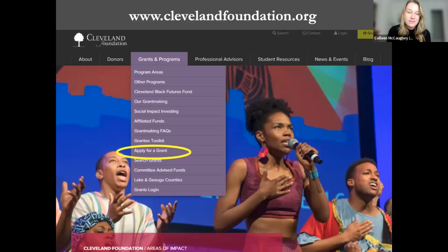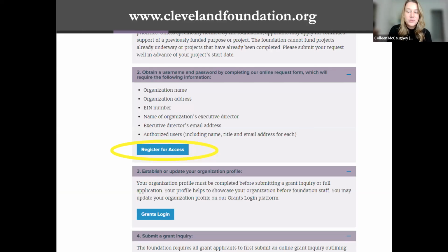To begin your registration, you'll navigate to the Cleveland Foundation website, hover over Grants and Programs, and scroll down to apply for a grant in that drop-down menu. Next slide. On that page, scroll down to the numbers 2 and 3. Pause here. Section 2 gives you the opportunity to request login credentials from the Cleveland Foundation. If you have never applied for a Cleveland Foundation grant before, this is your first stop. Please request these credentials as soon as possible. Once you have received your credentials, scroll down to number 3 to log in and begin the application process. Next slide.